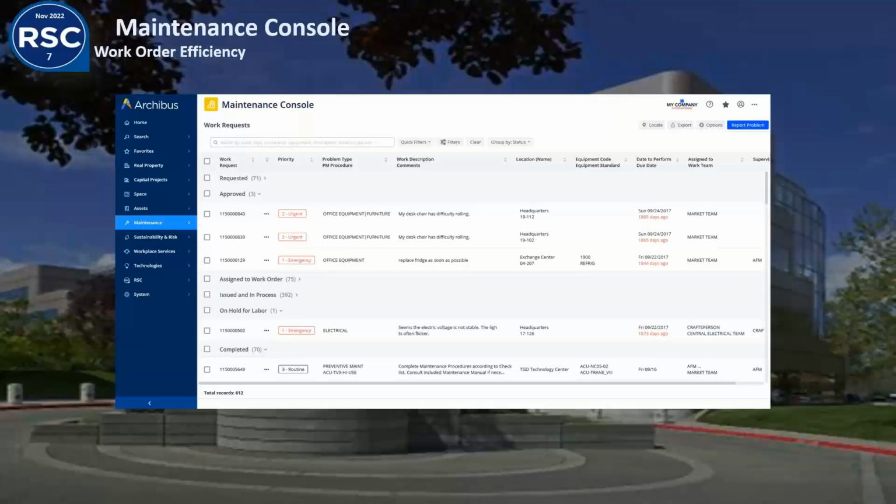All right, now let's talk about the craftsperson, the maintenance manager, and the help desk person. They'll be given what's called the maintenance console. And the maintenance console is a one-stop shop to manage all work requests. This is how it makes it the most efficient. If you see on the left-hand side in the white and gray area, we have different statuses. It's in requested mode, approved mode, assigned to work, issued in process, on hold, or completed. I've unfolded two of them, approved and on hold. We also have a priority, whether it's an emergency, urgent, routine, and two or three other ones.